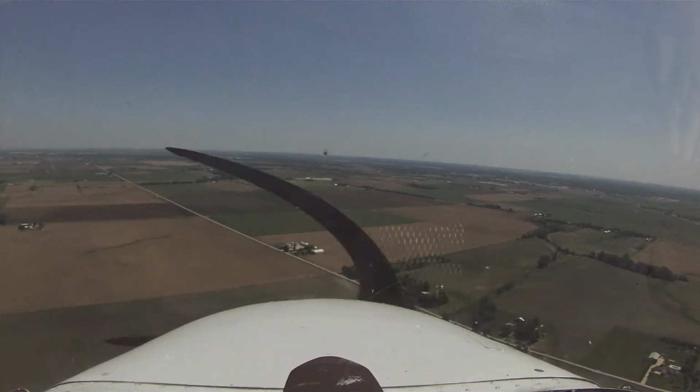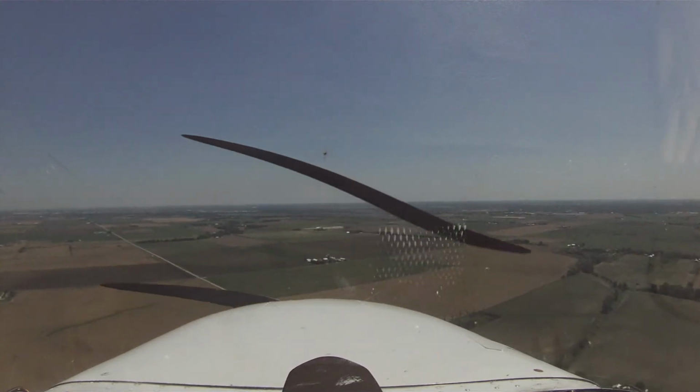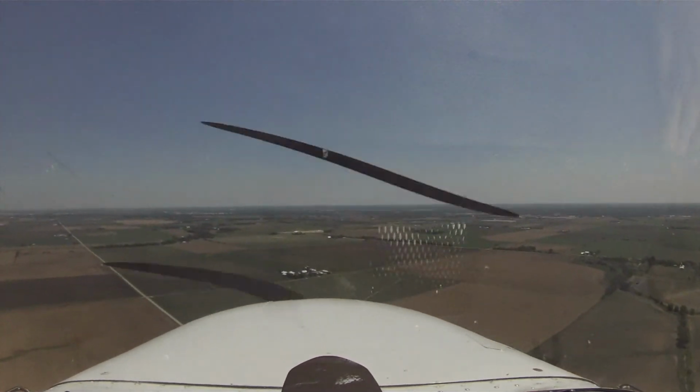Typically, you can level off here. Bring the power up to 2,000. Typically about 2,000 on downwind is going to work. Traffic pattern in use, so. And a little more nose up. I heard a lot of runway 20 earlier.